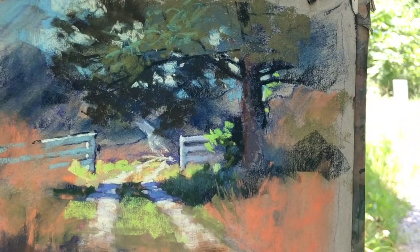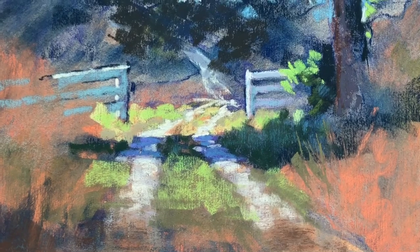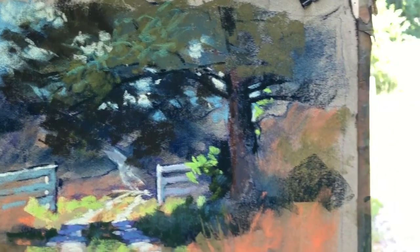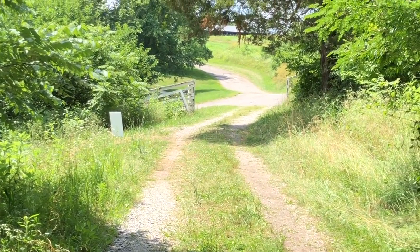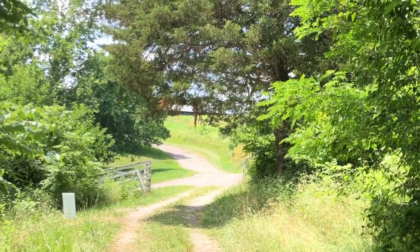And that's what I've done so far, kind of focusing in more on the real point of interest to try to get my values right to start with. And that way, if I have to run to the car because there's some thunderclouds starting to bubble up, I've got the most important part done first.